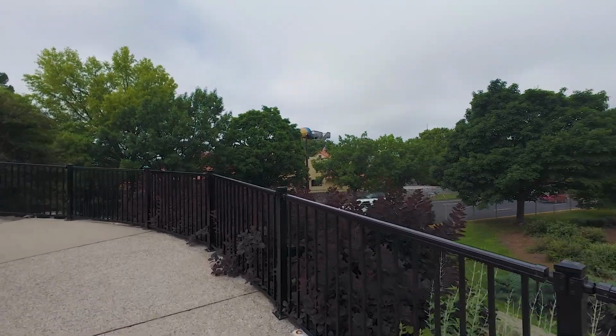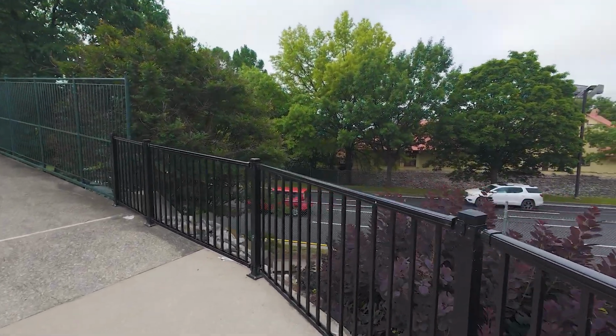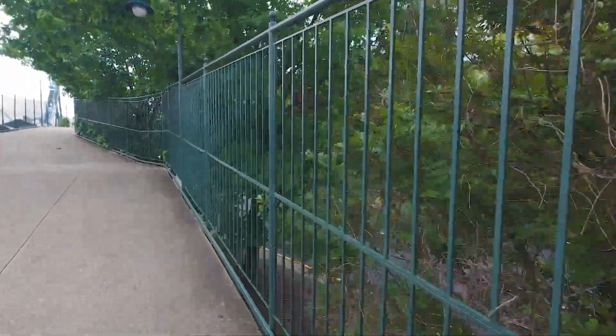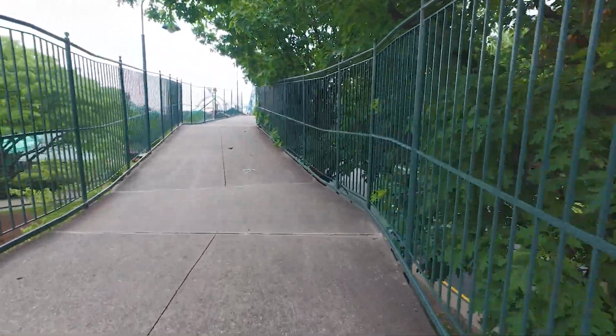As a lot of people have stated in the past that come here, it's kind of a unique park where the road cuts right through the park. It's sort of busy this morning. This is a little bit of a steep incline. Kind of out of breath here.